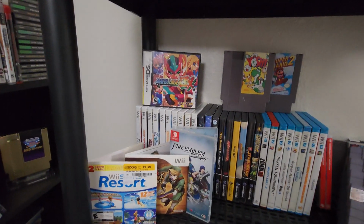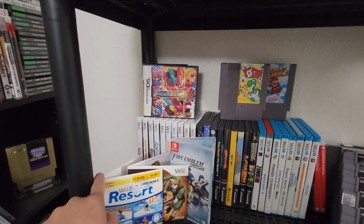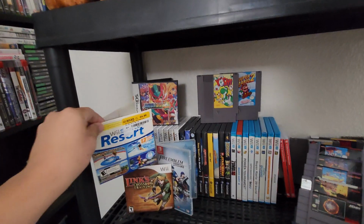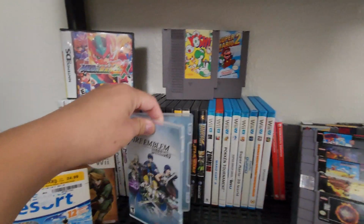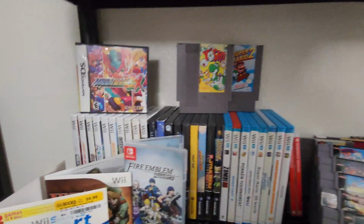So starting off over here, a couple of Wii games with the slip covers. Still one of our better finds this series, this Wii Sports Resort and Wii Sports Double Combo Pack. Holds a lot of value, around $60, and we got it for like $25. We actually have like 3 Switch games, which I would like to grab some more. Big fan of the Switch.